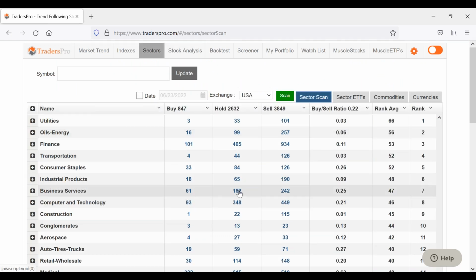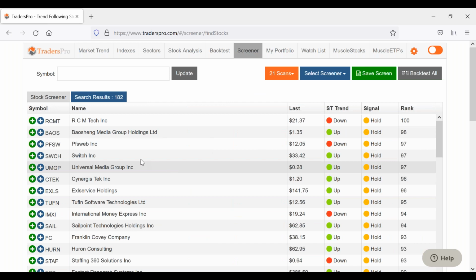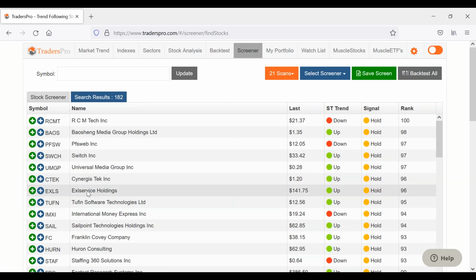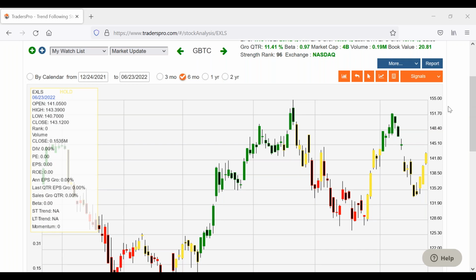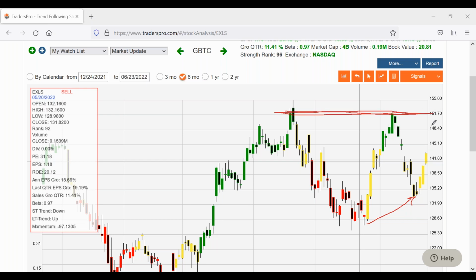And then another one under business services is the EXLS. And again, you had this run up right here, this pullback right here, and this is just real subtle. This looks corrective. We're sideways right in here, but recently it did put in a higher low right there. And this is one that if it can break out above the sideways range, the rule of thumb is that it will tend to go up about the same distance as the top of that range to the bottom of the range. So you could take that range distance right there and project that upward.